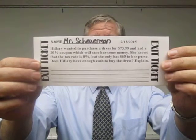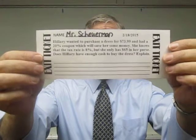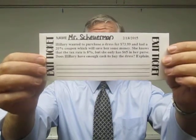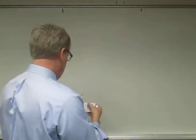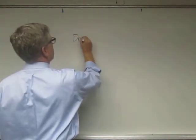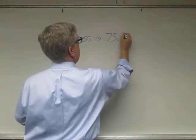Hillary wanted to purchase a dress for $73.99. She had a 20% coupon, which will save her some money. She knows that the tax rate is 8%, but she only has $65 in her purse. Does Hillary have enough cash to buy the dress? Explain. Well, here's the way we're going to do it. The cost of the dress is $73.99, okay?